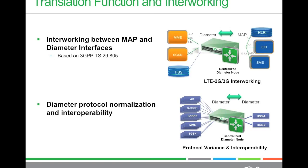And then, as vendors, you have multiple vendors in this overall ecosystem on the diameter side with multiple different elements. There may be some needs for protocol variance interoperability. And so a key element of a diameter routing solution is to be able to normalize and provide an interop point between either different vendors or different vendors' 3GPP versions. And so this system and capability allows you to do the protocol variance and interop.